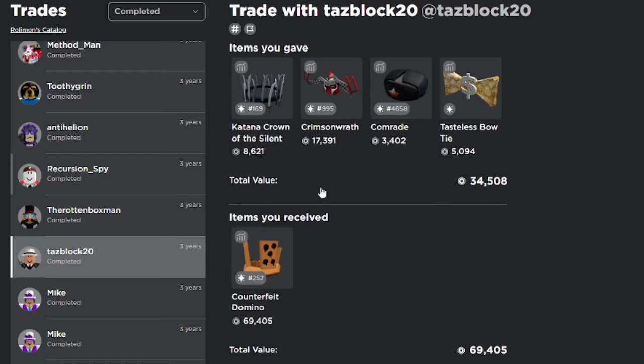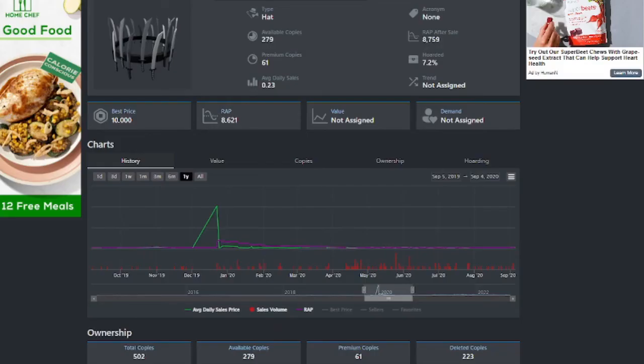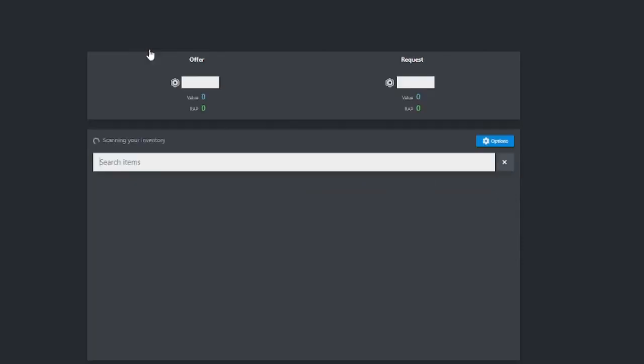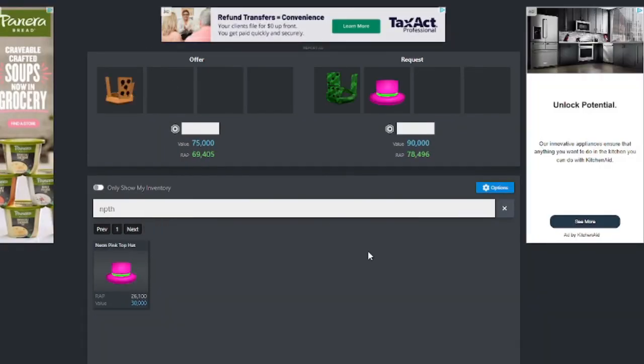You know what? I said I would end off with these two, but I want to see these two bot trades right here. I remember these two accounts right here. And yeah, I did. I gave CDC for NPTH and VDC. This was such a win trade back then. Now, I want to see how good of a trade that is, so I'm going to quickly open up Trade Calculator, and if y'all give me a second. Yeah, as of right now, it's still a win.